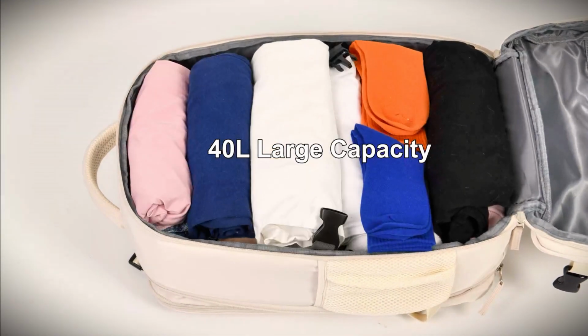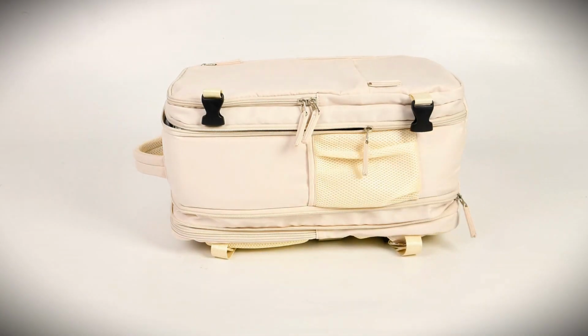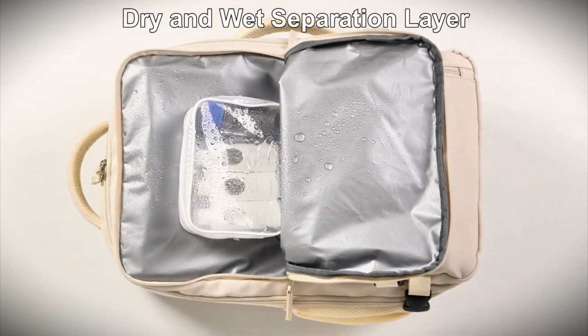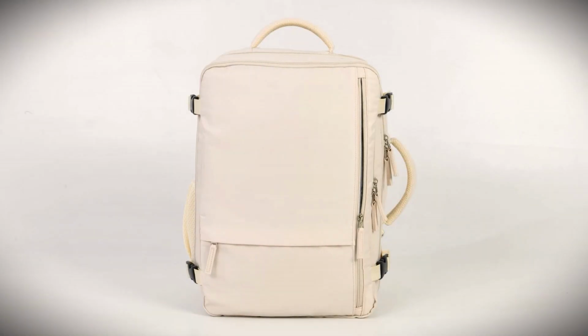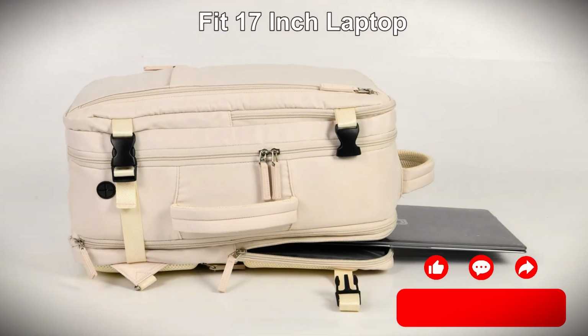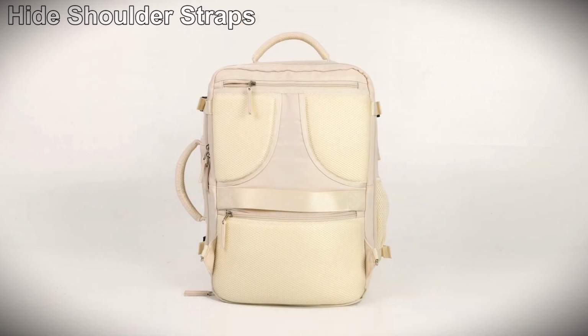Slide your 17.3-inch laptop into the padded compartment, stash your passport in the hidden anti-theft pocket, and use the luggage strap to hook it right onto your suitcase handle. No back strain, no fuss. Made from water-resistant anti-scratch polyester, it's built for adventure and daily grind alike. The shoulder straps even tuck away when you want a briefcase look.